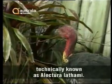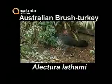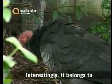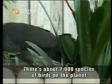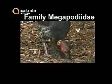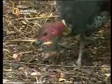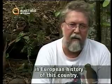This bird is the Australian brush turkey, technically known as Alectura lathami. Interestingly, it belongs to one of the smallest families of birds in the whole of the bird world. You know, there's about 7,000 species of birds on the planet, and this family contains only 12 members. They're called megapodes, meaning Bigfoot. The story of the brush turkey in southeast Queensland particularly is one of the most intriguing in natural history in this country, in European history of this country.